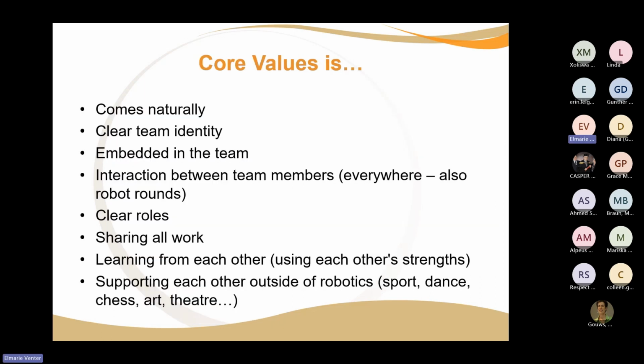Then what is core values? It comes naturally with the kids. It's not something you can teach them. The moment a team walks in that is coached in core values, you can see it. They do not act naturally. So look for the natural part of what you see in front of you.